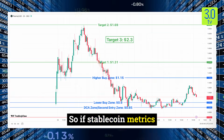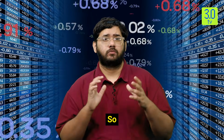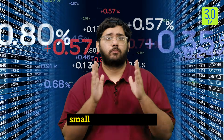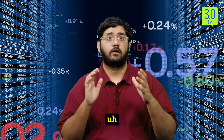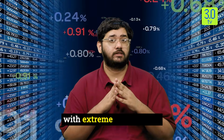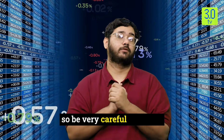So if stablecoin metrics grow, I think that is the one thing you should be looking at. So for sizing, small initial conviction buys on the retest band, add on evidence, use options and futures only with extreme caution. Funding and liquidations are brutal here, so be very careful with that.